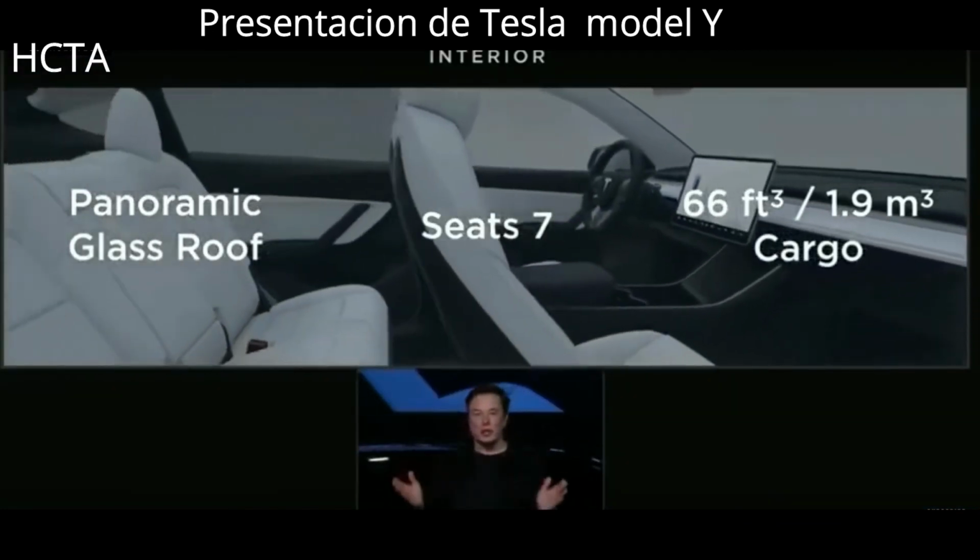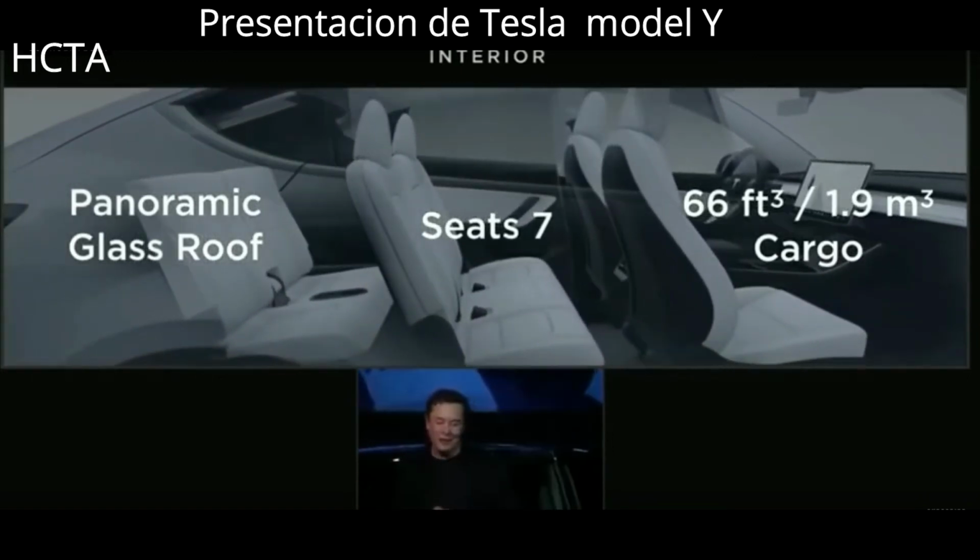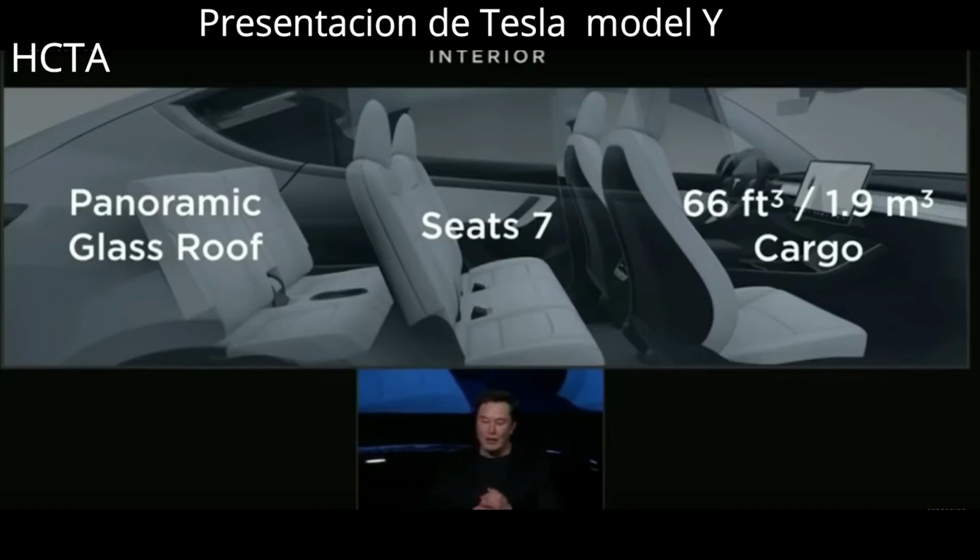It really feels like, just like the Model 3, if you're in the car, it just feels like you can see the sky. Seat 7, 66 cubic feet, obviously Autopilot, and all that.